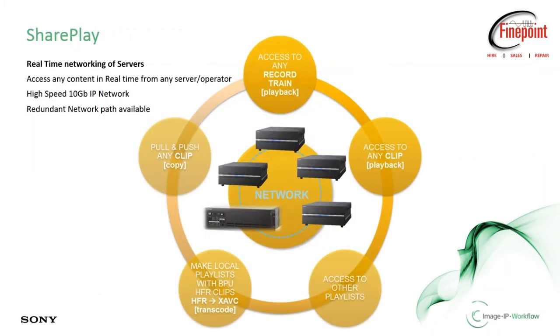What also makes this system very powerful is we have a SharePlay network, which allows you via a 10 gig network, which is standard on all our units, to link your servers together. Much like other manufacturers have got their own network, we have got a SharePlay network. Once you do that, from one server, you can have access to other people's content.